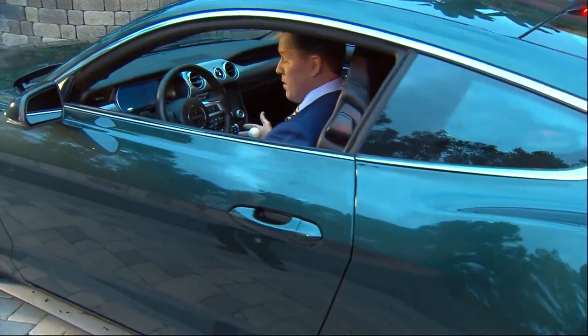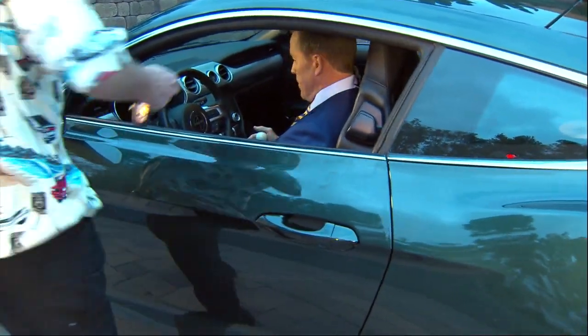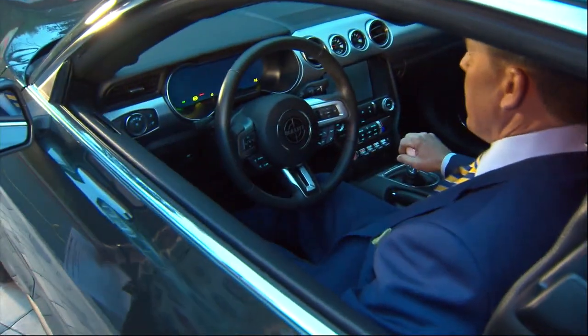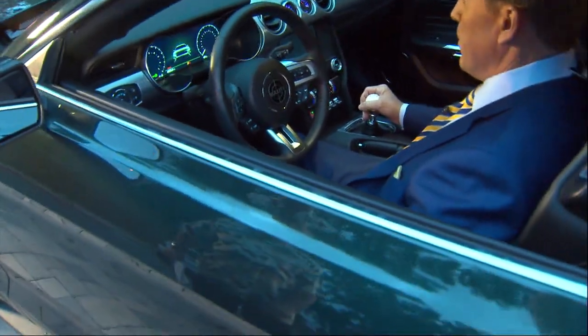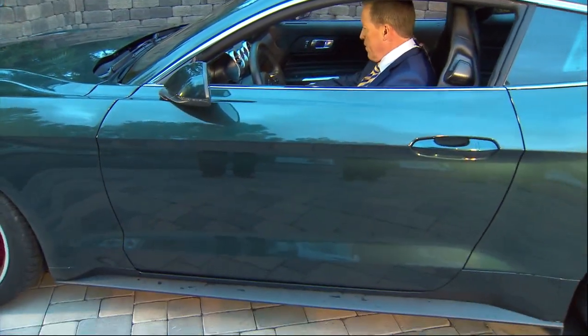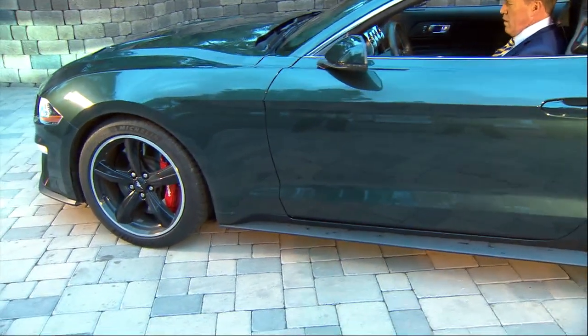This is a nice car. I have the keys. I know. Well, is it push button? Oh, you got to put the clutch in. I got the clutch in. And then there's a little red button right down there. Got nice exhaust, specially tuned just for this car. Rear diffusers, aluminum pedals. I mean, oh yeah.